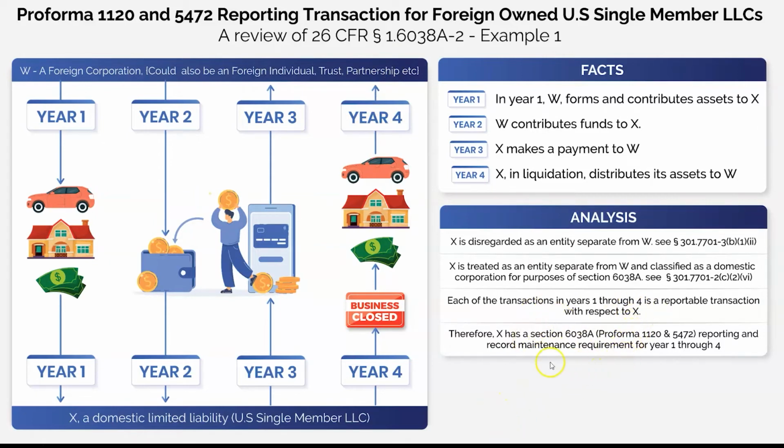And then the IRS concluded that therefore X has a Section 6038A obligation. That essentially means that X has to file the 1120 and the 5472 reporting. And then it also has the record maintenance requirement from year 1 through year 4. And the record maintenance requirement is what I stated earlier in the beginning. Whatever you put on the 5472, you must have the records in place. You must have a proper set of books. You must have proper bookkeeping or proper receipts to show that these transactions actually took place.